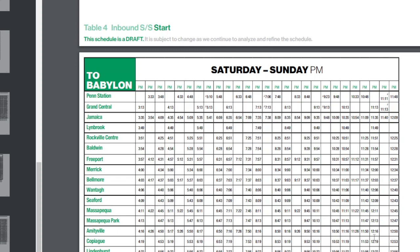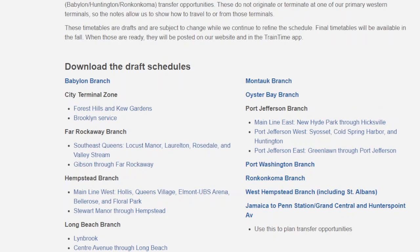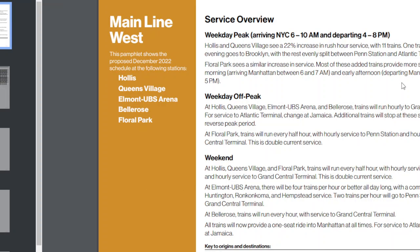So. All right, well, let's look at the Babylon schedule. I mean, I can't look over every single schedule here. Let's go to the Hempstead branch. All right, this shows the Hempstead branch here.